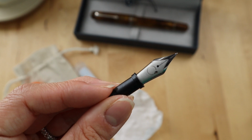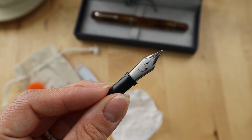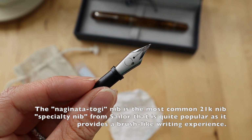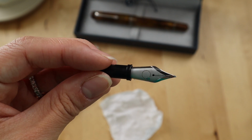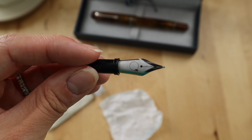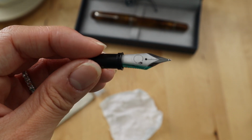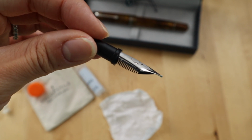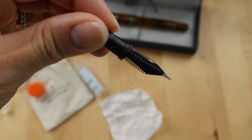So the Perspective nib, according to their website, is inspired by the Naginata Togi nib, and it's similar to an architect point in that the downstroke is narrower than the cross stroke. The goal of this one is that it's perfect to write with for daily writing like journaling, notes, planning, but adds style and distinctness to your handwriting. So that to me sounds kind of similar to the journaler nib, so I'm very excited to try this one out and see how I like it.